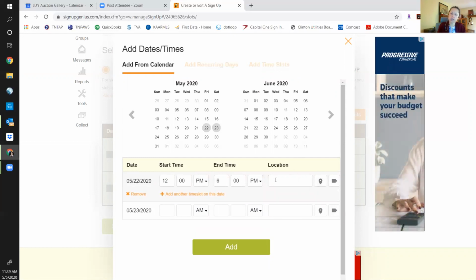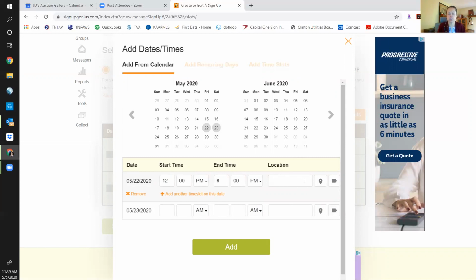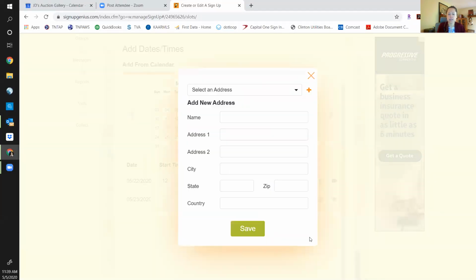You can type in your location here. However, if you type it in, it will not hyperlink it to a map view, which some of our buyers do like to use when they're looking at the location. So if you would like to just have the location address, you don't have to go any further than just typing in the address. Or if you would like to have a little bit more interactive map view, then click on the ice cream cone, click on the plus, and then put in whatever it is that you would like.